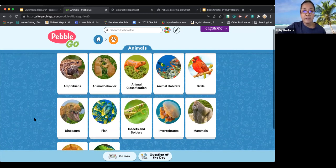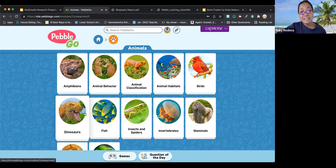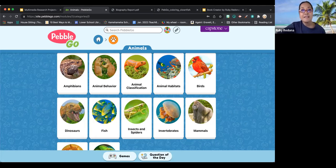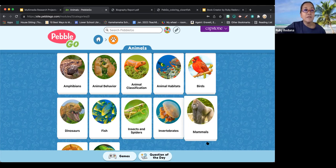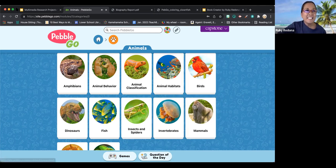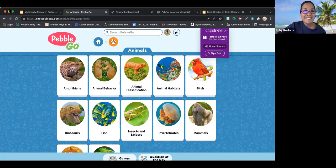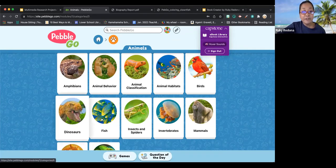So it goes more in detail. So I'm going to go straight into fish. You're going to hear as I hover, the computer is going to read the words. Dinosaurs. Fish. So in order for me to get rid of that, I am going to go Mammal. Birds. And I need to find this purple tab here, Capstone. And I'm going to hover sound, and that takes it away. I don't tell the kids that though, because they need it. We need for the narrator to read, right?